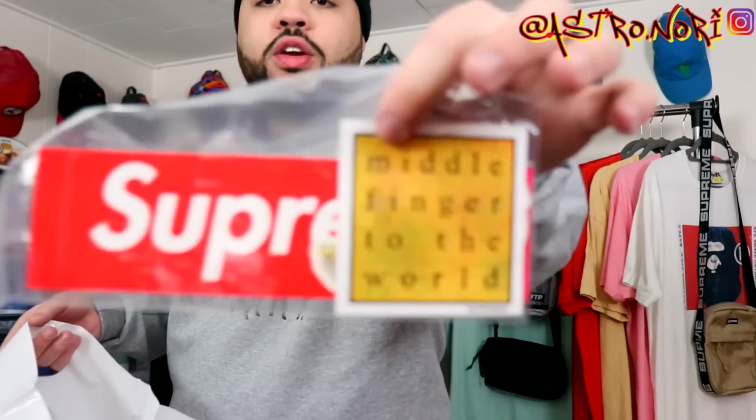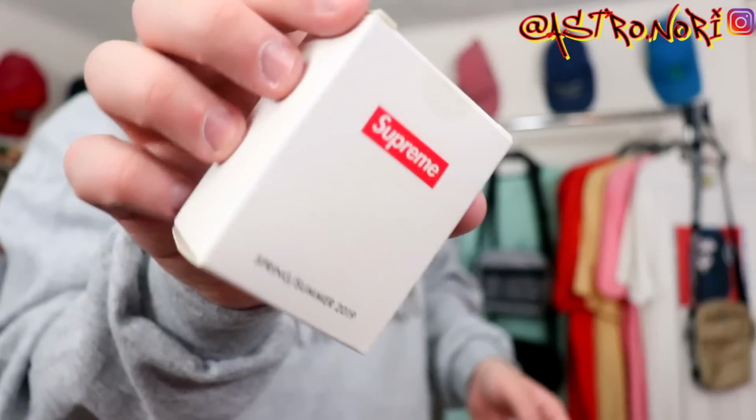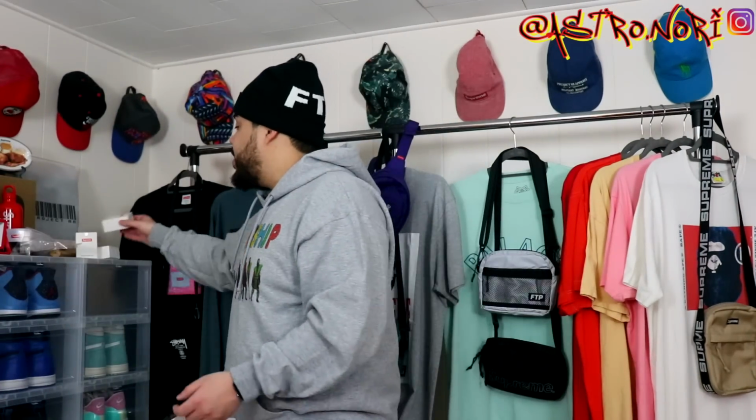We got a front sticker, this sticker right here, and a regular box logo. Hopefully I get another one of the Lena with the swan type box logo, because I like having at least 2 of each. We got another one of these right here. I like these. I'm gonna just keep stacking them up. So far we got 4. In this one we got this shoulder bag.